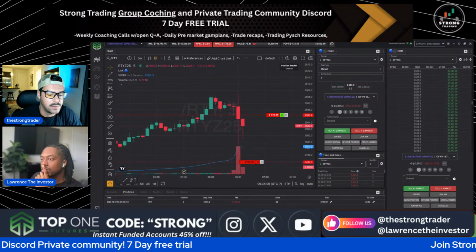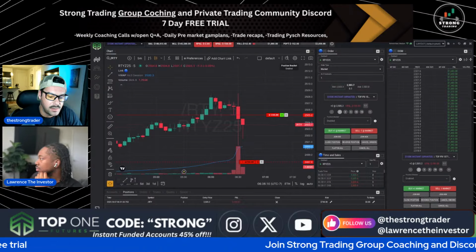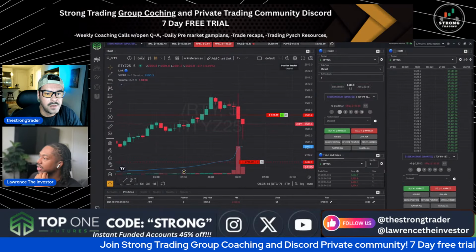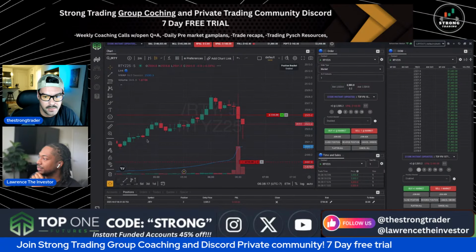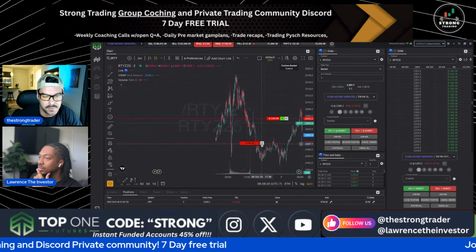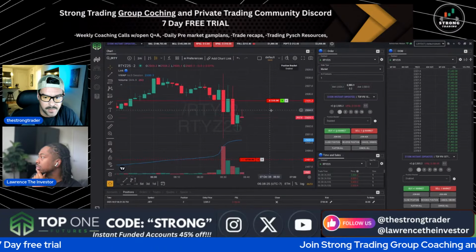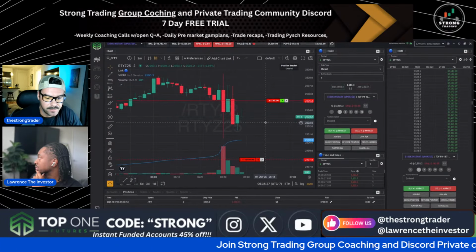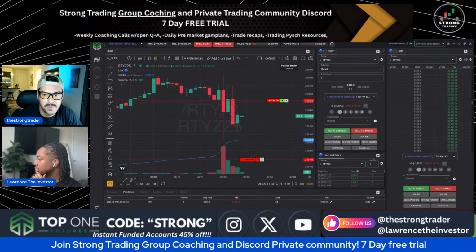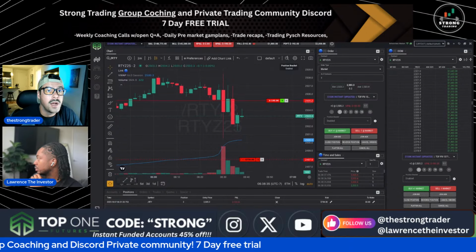Oh, this RTY is looking a little teeny bit better. If we can get through 2504. Yeah, I mean, that looks good, honestly. Look at this. This isn't VWAP right here. This is the 2-minute messed up VWAP. A teeny bit better. It needs to keep pushing though. It's not really getting a lot of follow through. That's the problem. The grand old problem here.